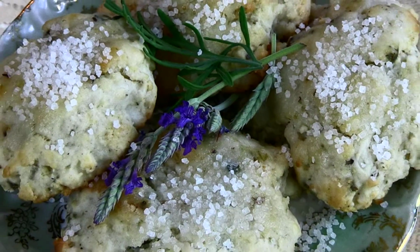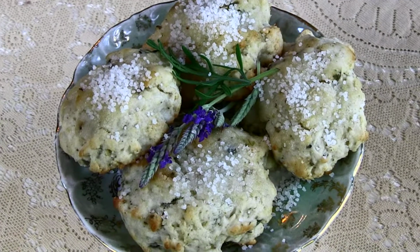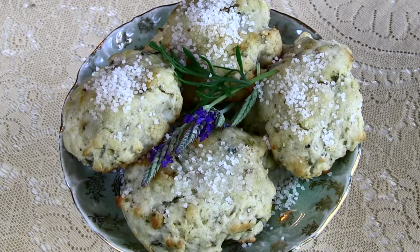And in Britain, they pronounce it scone, which rhymes with lawn. In America, we say scone. So if you do go to England, please make sure you ask for a scone with your tea.